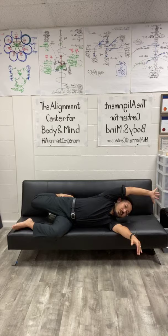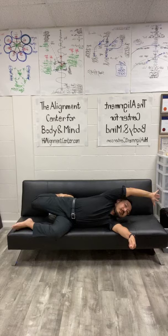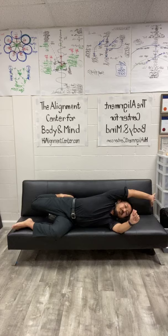We're bringing up all this tension that is unconscious. It sits in your mind. It sits in your brain. It sits in your body. And so, again, we're taking the time to release it. Okay, so deep breath in. Deep breath out. Deep breath in. And deep breath out.